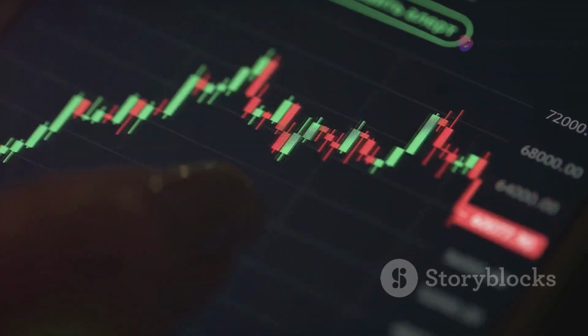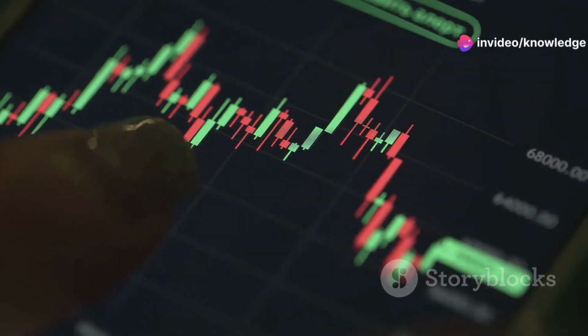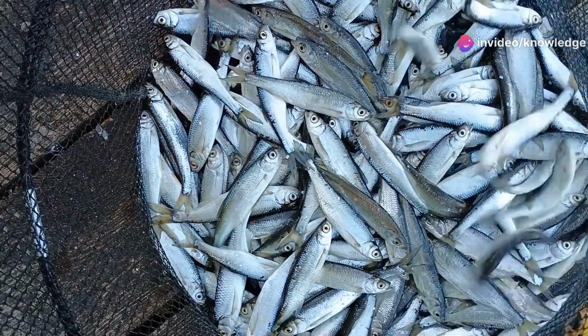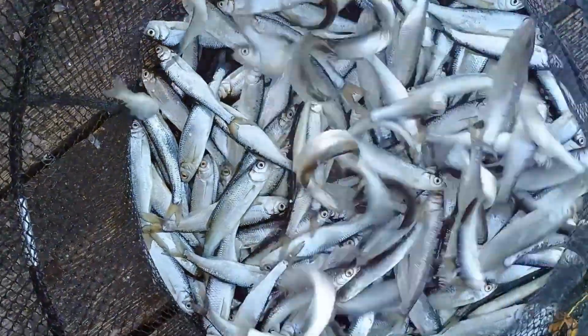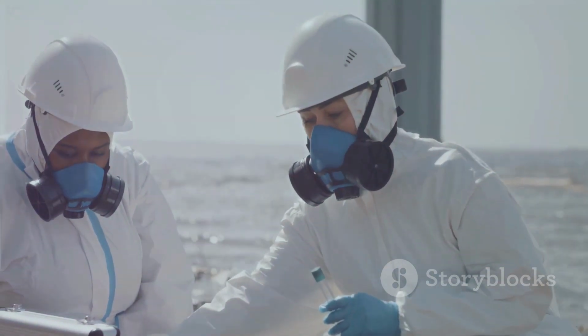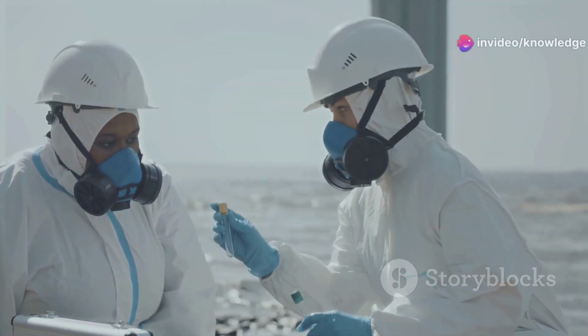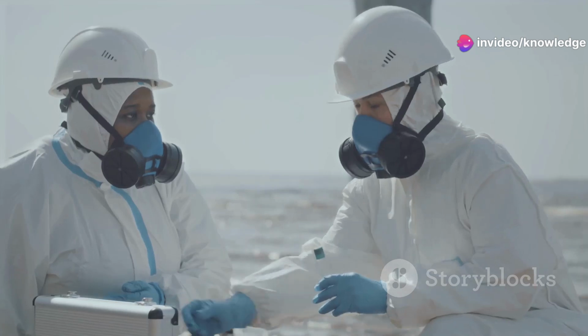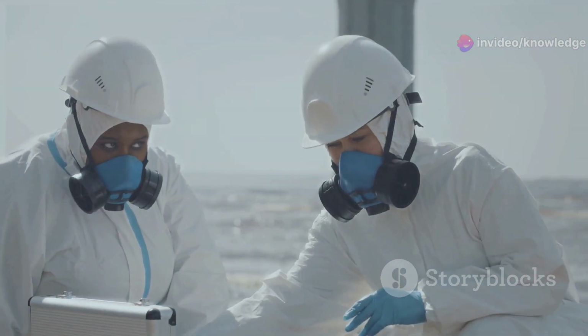Data on tuna stocks and movements is crucial. This information allows us to monitor their numbers and migration patterns accurately, ensuring that we can make informed decisions about their conservation. This helps to create effective conservation strategies. By working together, we can develop plans that are not only scientifically sound but also practically implementable across different regions.